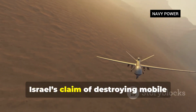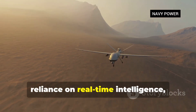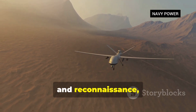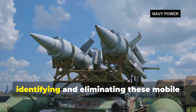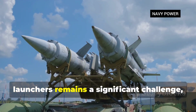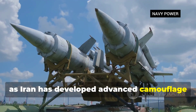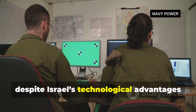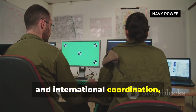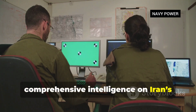Moreover, Israel's claim of destroying mobile missile launchers highlights their heavy reliance on real-time intelligence, surveillance, and reconnaissance, or ISR, from drones and satellites. However, identifying and eliminating these mobile launchers remains a significant challenge, as Iran has developed advanced camouflage systems and rapid mobility. This indicates that despite Israel's technological advantages and international coordination, they still face difficulties in gathering comprehensive intelligence on Iran's dispersed military systems.